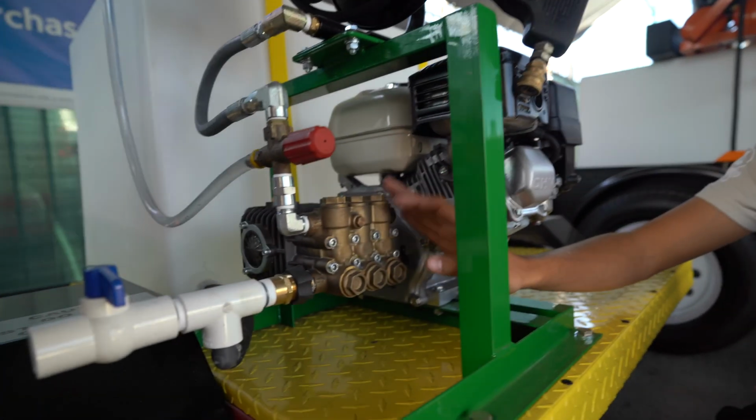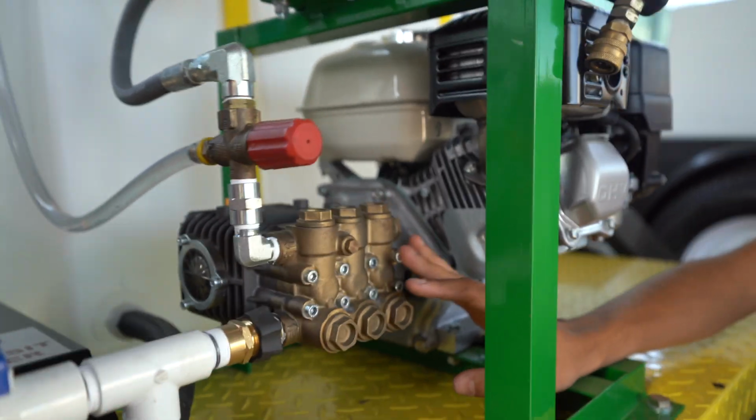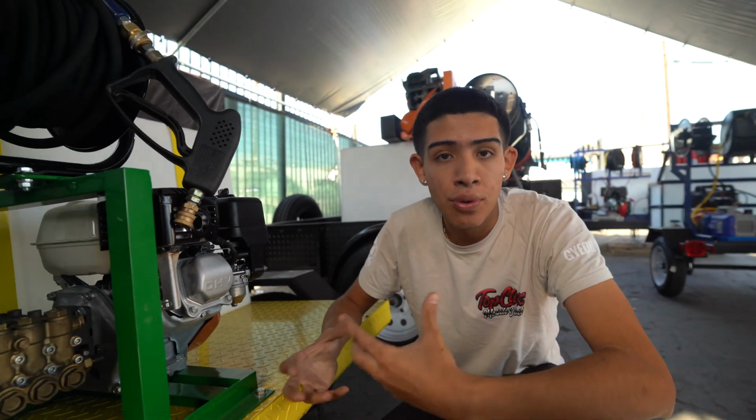this pump right here. If you look, this is actually a Comet pump. Comet, AR, Viper, those are the top brands in the game when it comes to mobile detailing, and more so, I'd say, even just pulling water from a water tank. So that's what we're doing. When you're in the mobile life and you're going to be carrying a tank, which we'll get to later on in the video, you need something that's going to pull the water.